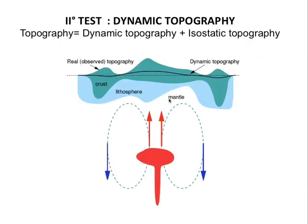The second test that we can say is the dynamic topography. Convection produces the motion of horizontal plates, but also produces a lot of vertical deformation. This vertical deformation is generally called dynamic topography, which is a transient topographic signal related to the mantle convection that is producing stress at the base of the lithosphere. Of course, if something is upwelling, it is pulling up, and if something is downwelling, it is going down, causing subsidence of the surface.